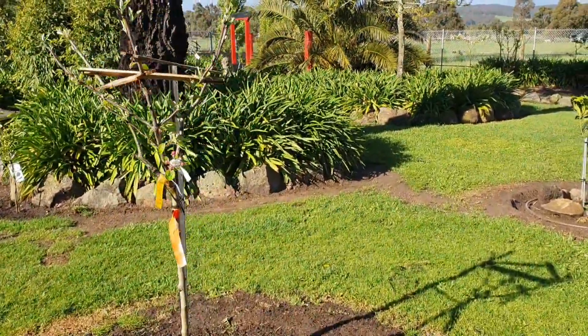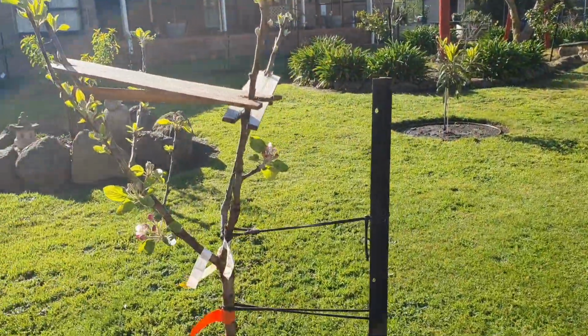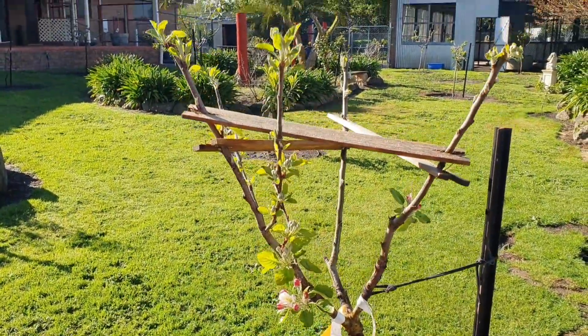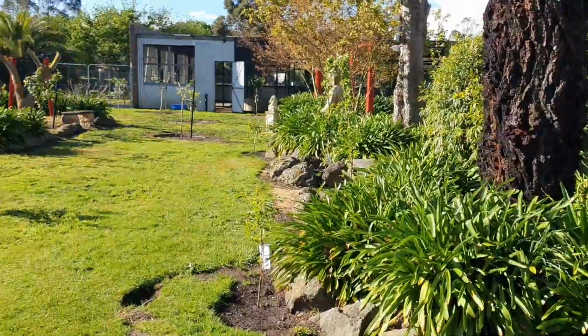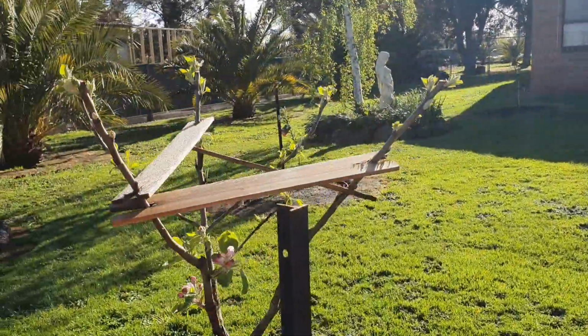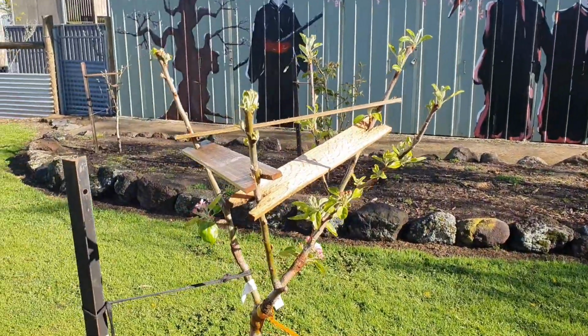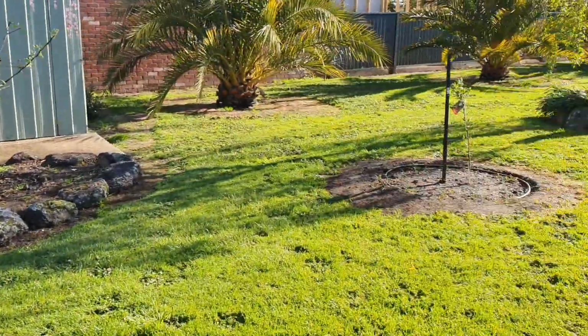Another apple tree here. This has got a Pease Good apple on it, and maybe 2 or 3 other varieties. Again, it's got flowers, so I'm pretty excited about that. So I'm guessing in the next couple of weeks it'll look more like a tree than just a couple of twig branches as it does at the moment.